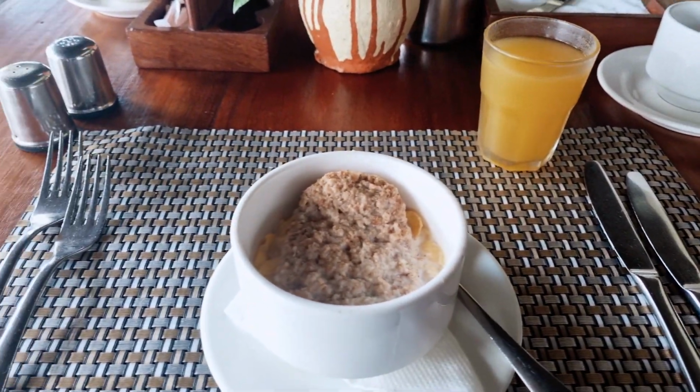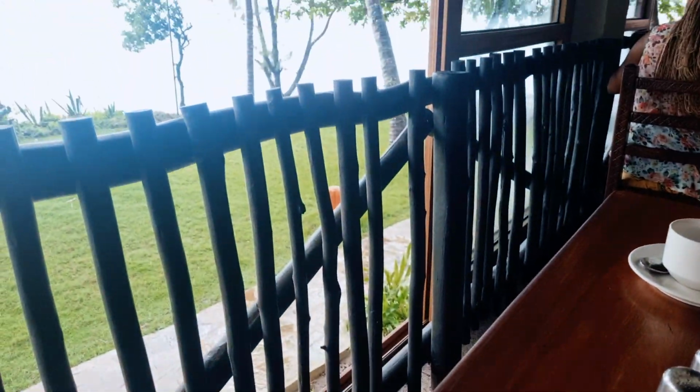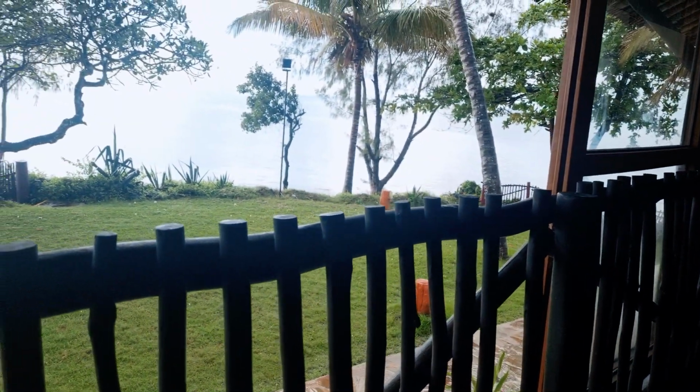Finally, end your weekend stay with a sumptuous breakfast as you enjoy the ocean view and soak in the nice and lovely breeze from the ocean.